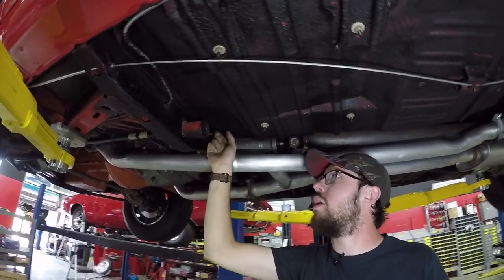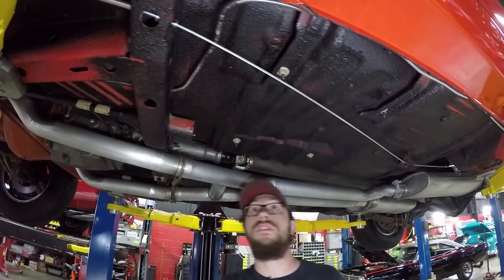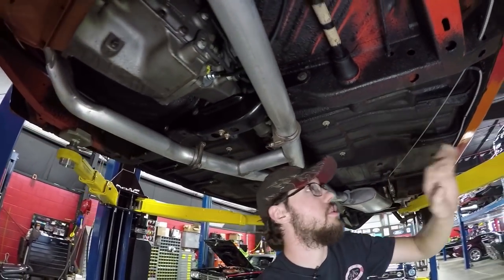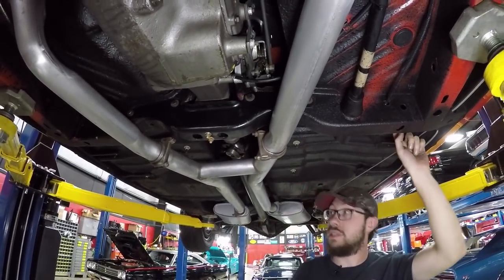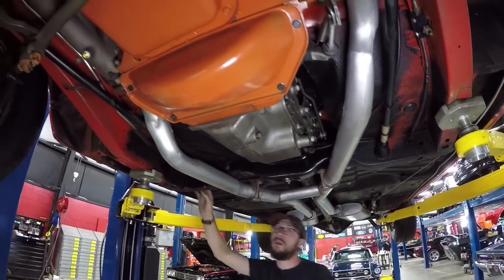And all this spot weld area here where the transmission crossmember piece comes in, I don't see any lifting or anything like that going on. If I'm not mistaken, this probably looks to be the original sheet metal to it. Of course, once again, brand new brake line, continuing to see that up here. Fuel line right here looks like it's been upgraded, looks to be a little bit bigger.